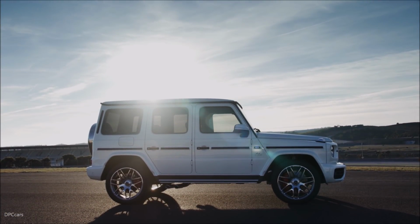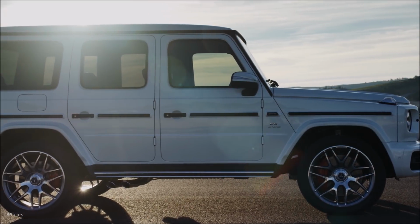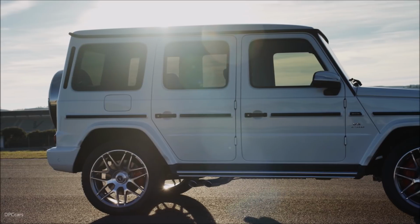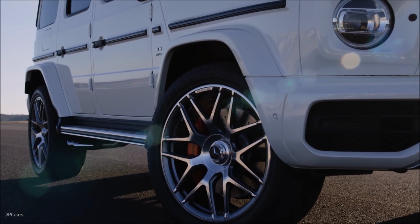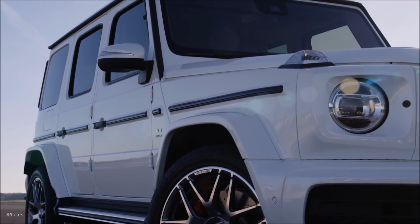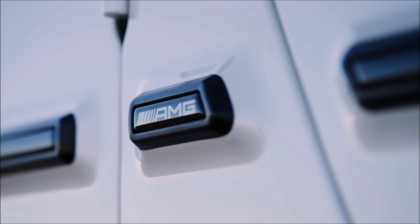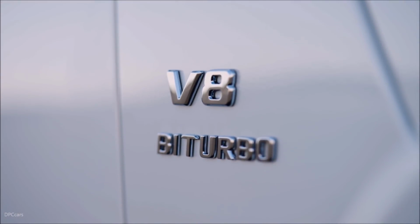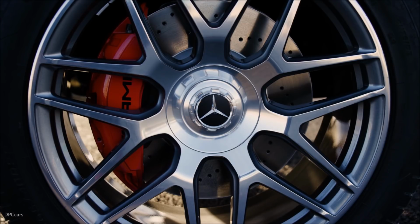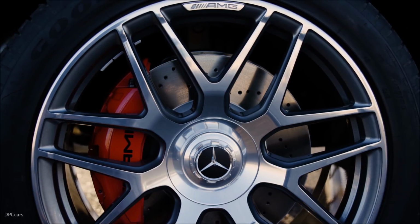The G63 will hit 60 miles per hour in just 4.4 seconds, 0.9 seconds quicker than the old model. Top speed is limited to 137 miles per hour. Checking the box for the driver's package raises the limit to 149 miles per hour, impressive for such a brick-shaped object. It wouldn't be an AMG-tuned model if there wasn't some work done to the suspension and steering.